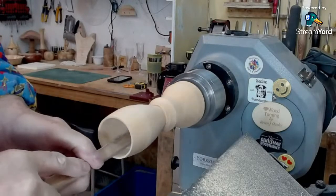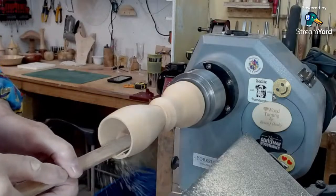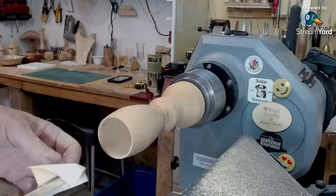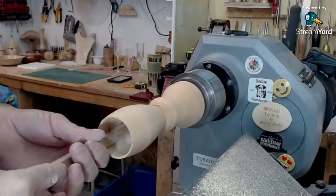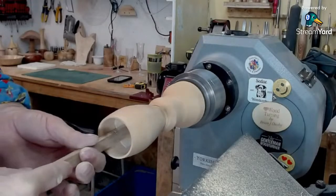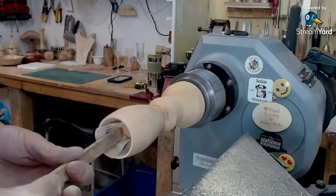Doesn't really matter. Of course, the other thing Mike uses when he's sanding a goblet is a catcher's mitt. Sorry? A catcher's mitt. Brilliant. First and second slip. Cheers, Peter. Always a pleasure to see you going. It's always a pleasure.